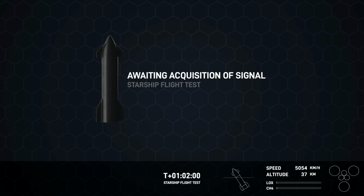Speed still dropping. We're now at 37 kilometers above the ocean. Just like Flight 3, we are targeting a splashdown in the water in the Indian Ocean. And we don't have a live view right now, but because we're still getting data and telemetry, that does tell us that the ship is still doing okay, at least. And there we got that live view back.